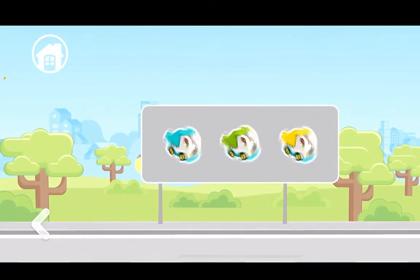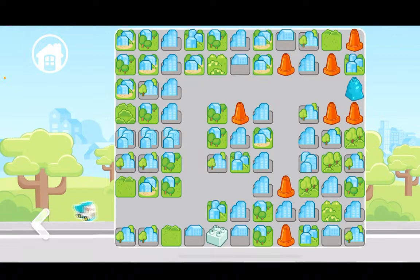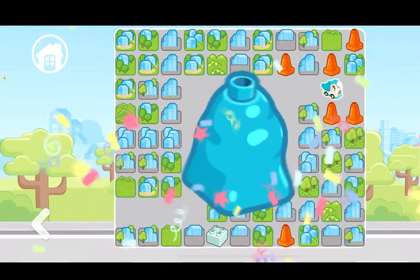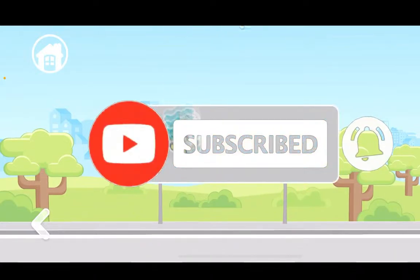And now I want to take the machine with the blue cabin. And now we need to take the blue garbage. Okay, we need to go right, up, and one more right. Super!